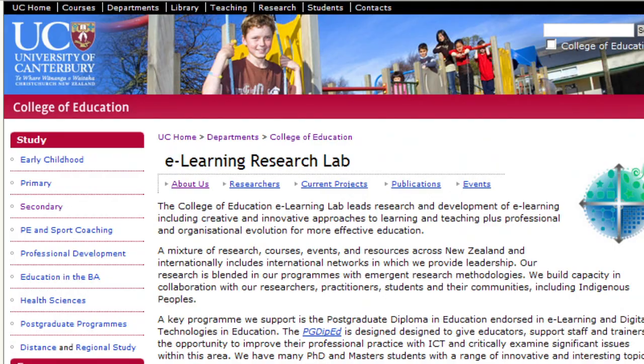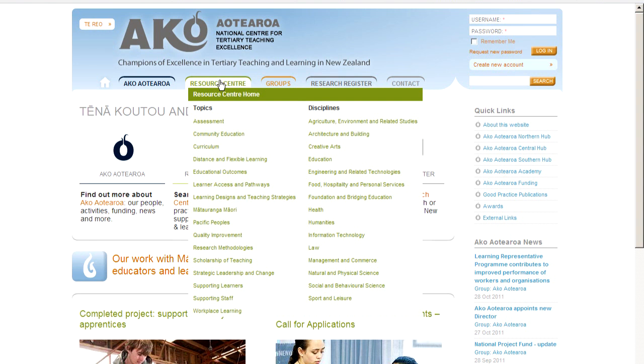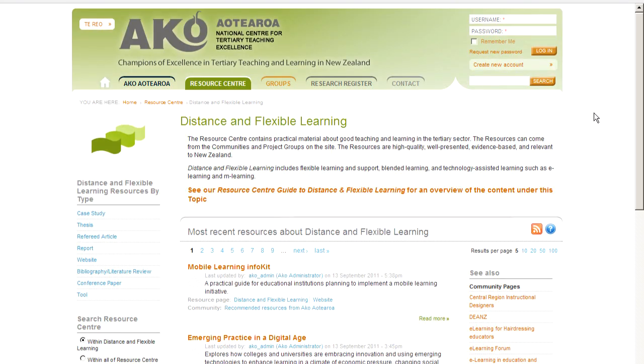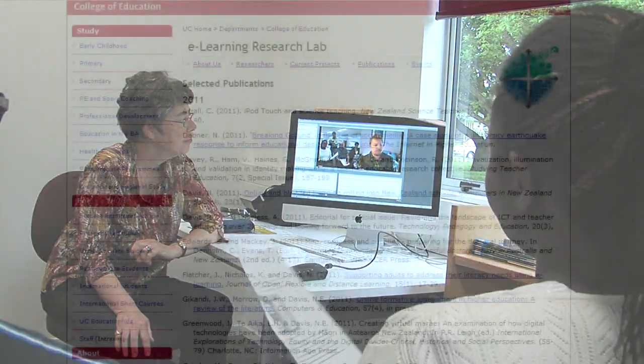I see it growing by this community giving more and having stronger partnerships elsewhere. We have funding from Ako Aotearoa to create a set of scenarios of tertiary education in 2016, and it inevitably includes a lot of e-learning and changing the structure of education. Our goal is to inform New Zealand education and internationally, and some of it is actually part of our teaching here in the university, and teaching these days is about developing a community of learners, and we can use e-learning to go way beyond that and to collaborate with people internationally. We really blend the teaching and the research.